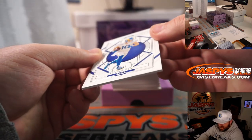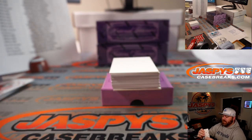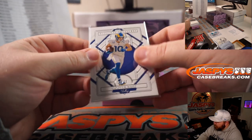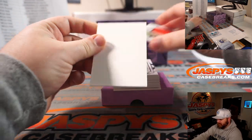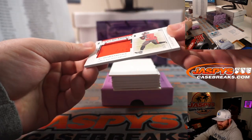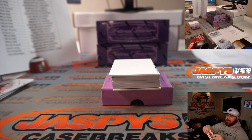Cooper Kupp, 28 out of 99 for the Rams, part of the mega random number block. Spot 8, Robert Runkle. We've got a rookie relic, Keyshawn Vaughn, Super Bowl champion, 25 out of 99 for the Buccaneers, James Leong.